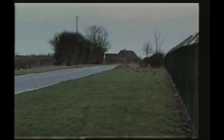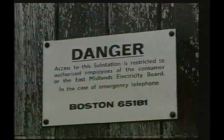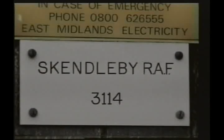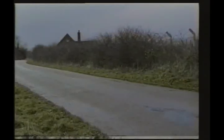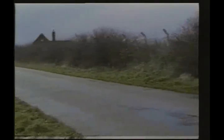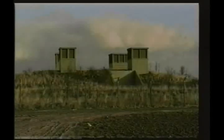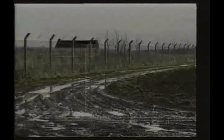There are no signs on the front entrance to indicate who owns the fenced property, but further down the road, a supply transformer offers the only visible clue that this facility is government owned. The sign clearly reads, Skendelby, Royal Air Force. On the other side of the entrance to Skendelby in the county of Lincolnshire is a small bungalow, one of many identical buildings dotted throughout the United Kingdom that houses a 100-foot lift shaft.